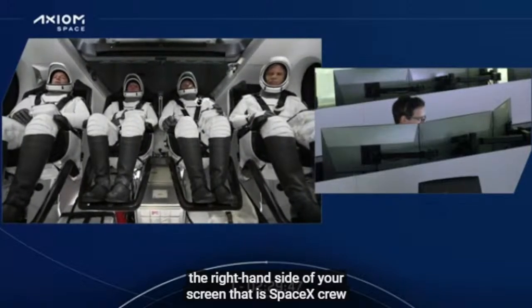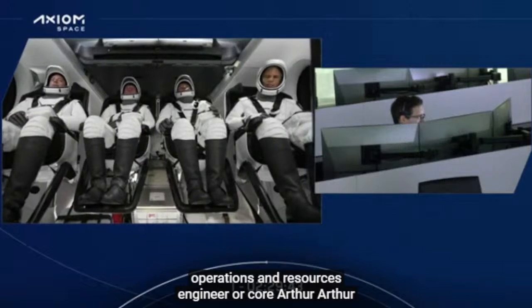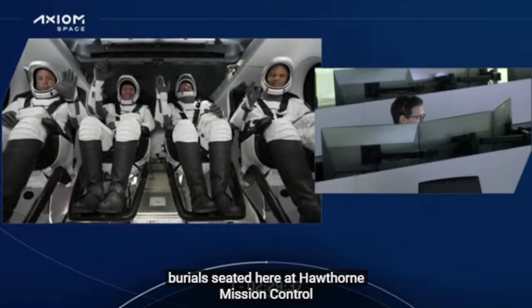On the right-hand side of your screen, that is SpaceX Crew Operations and Resources Engineer, or CORE, Arthur Berrialt, seated here at Hawthorne Mission Control.